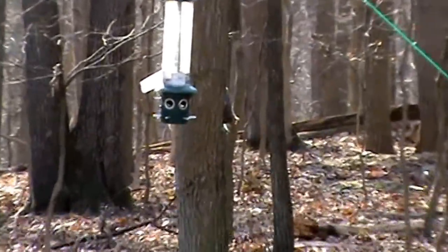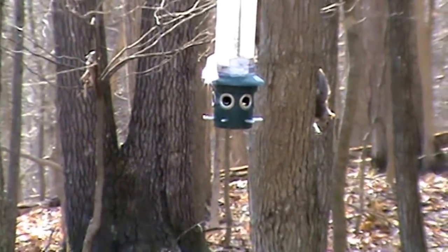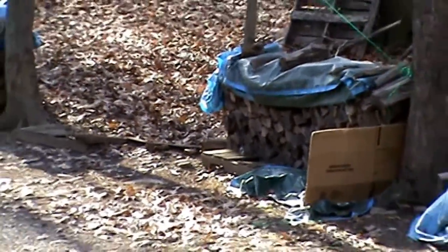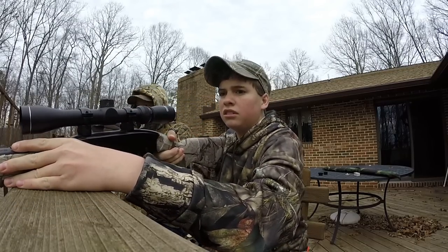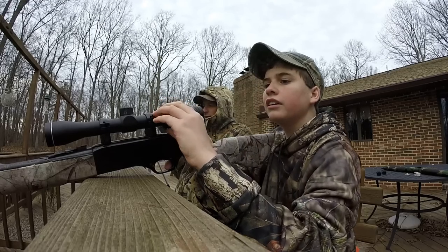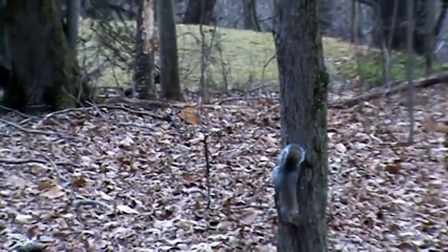See him? Where'd he go? Back side of the tree, even with the feeder. Oh, I see him. To the right. He's on the tree, that 6-inch, 8-inch tree. Okay. Can I move him? Yeah.